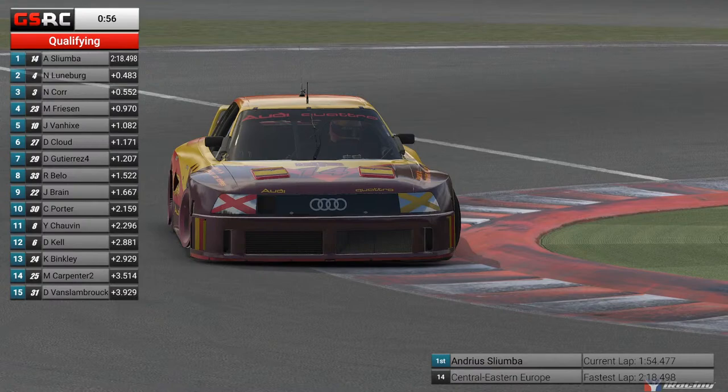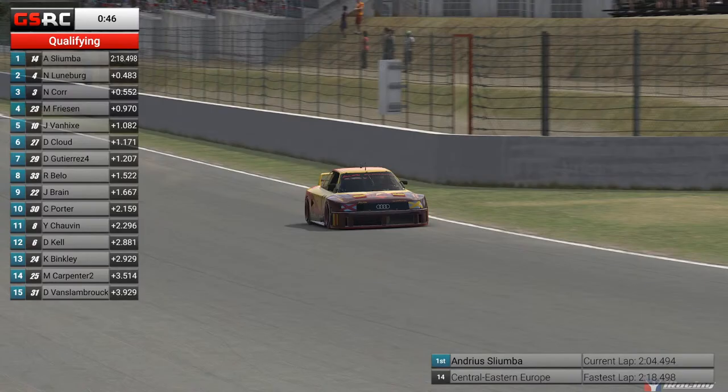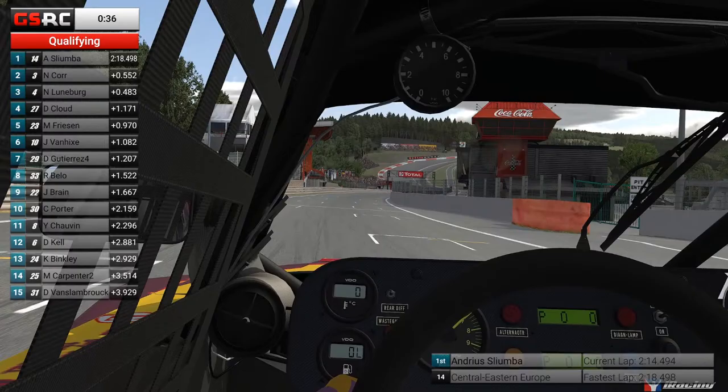Back down now to the Quattros. Yeah, Sullenberg, he's got a couple corners left to do. He's currently pole, 0.4 ahead of Noel Lundberg, and of course, with some of the current champions in the GTOs no longer driving GTOs at the moment, taking a bit of a break, some of these drivers really are trying to forge their own name and legacy around here.